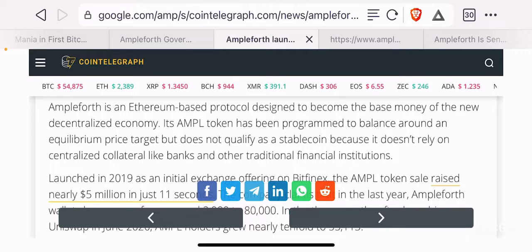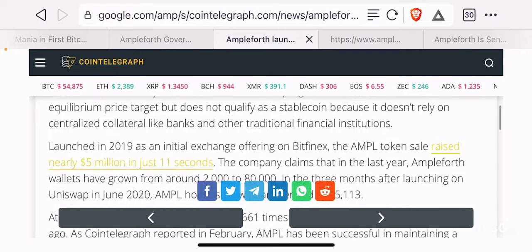And it's interesting that Cointelegraph has stated that it can't really be a stable coin because it's not relying on centralized collaterals from banks or something like that. But I do believe that the main purpose of Ampleforth is to move away from the traditional dollar pegs or dollar collateral that is held in banks, and to create a new system of stable coin which is based on rebasing, right?